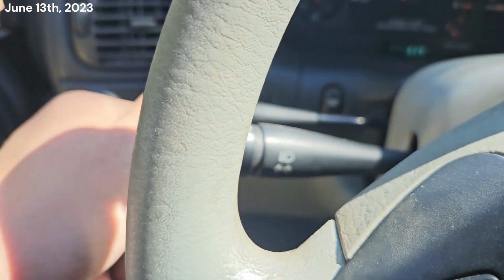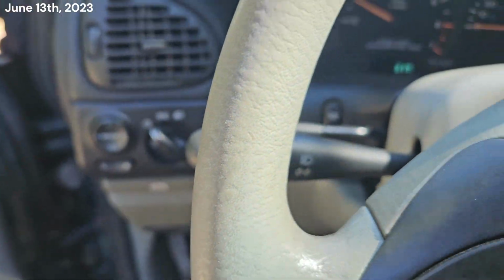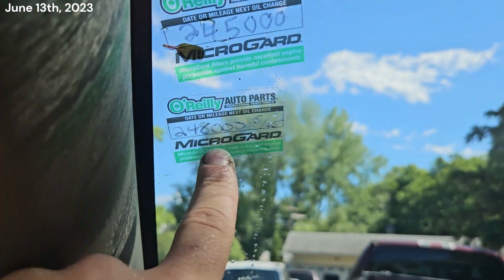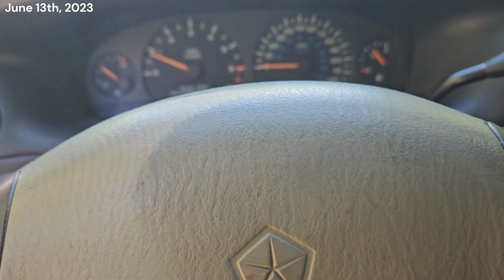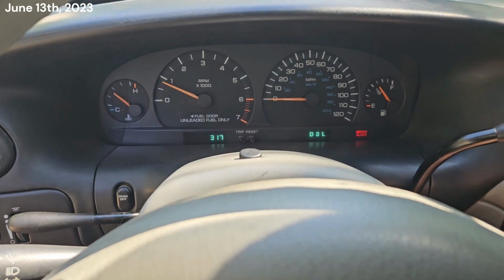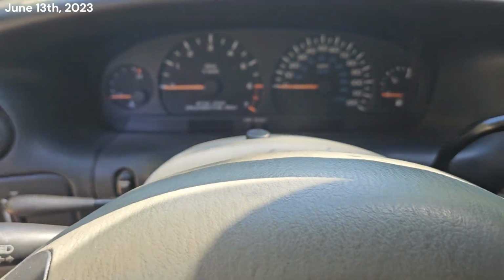This is funny, and maybe it needs new struts. But otherwise, it's got a fresh oil change at 245. It's due. I was doing 3,000 just because we put new bearings in it, but they can do whatever they want, I guess. Anyway, I think that's going to do it. I'm rambling. Kind of lost my train of thought here.